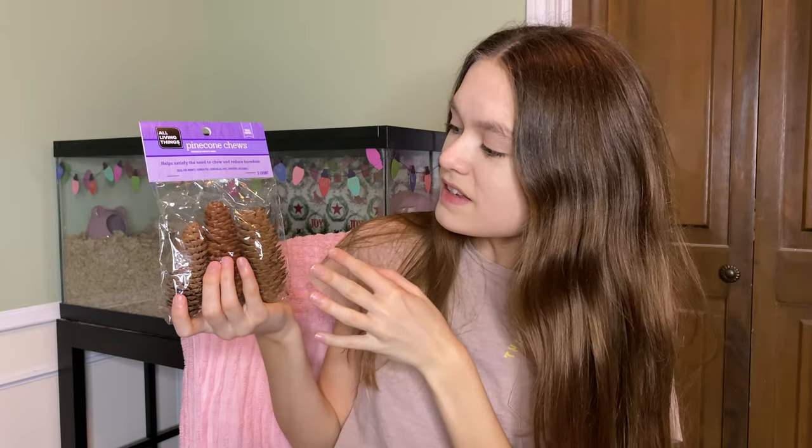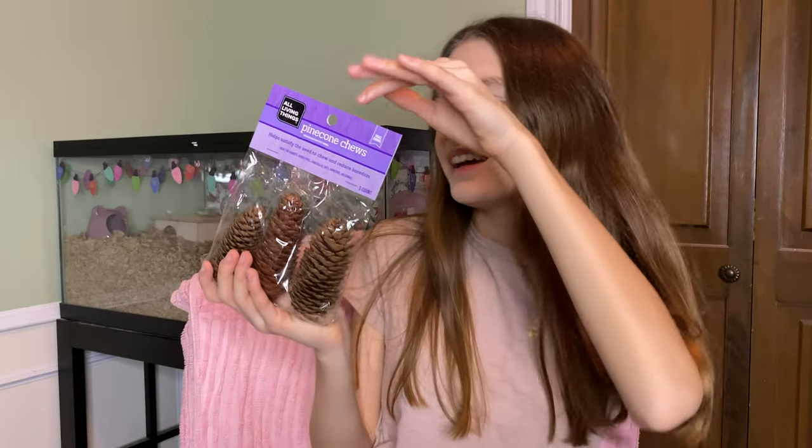Now, these are really cute because in fall and winter, the leaves of the trees shed, and the pine cones go down with the pine needles as well. So I thought that this would be really cute because it's kind of naturey. And yeah, we just have these cute little pinecone shoes.